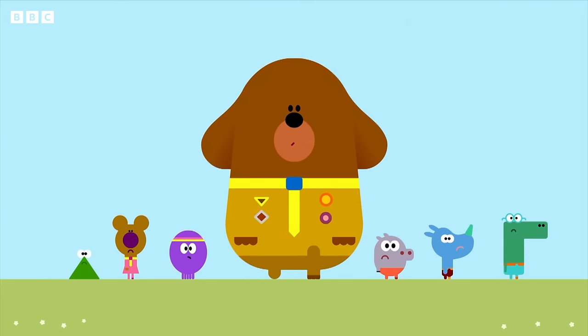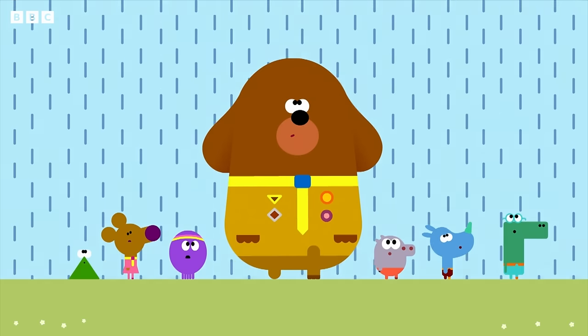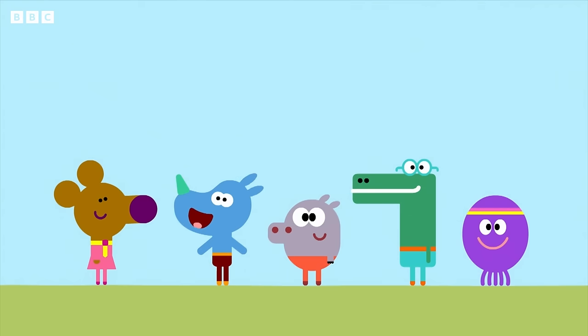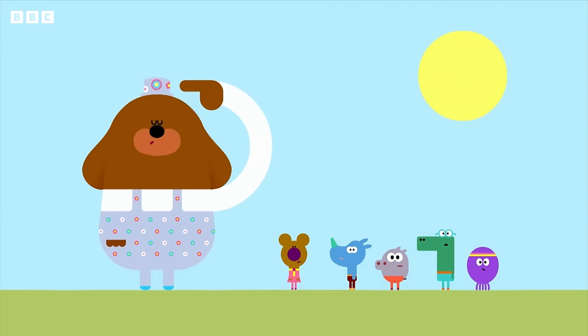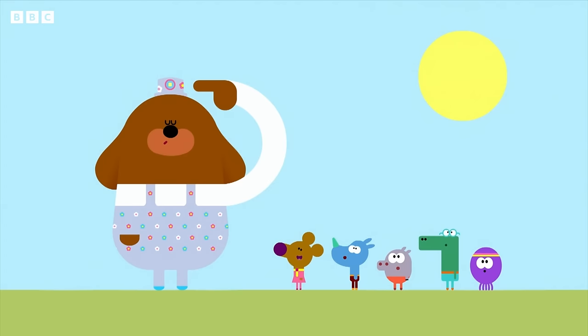Never mind, squirrels. Sometimes a rain dance doesn't work. Yay! Rain! Could your dad make our treehouse bigger? Oh, I think Duggee can handle this, squirrels. I mean, he has got his treehouse badge. Wow! So, Duggee... Time to get the toolbox out.